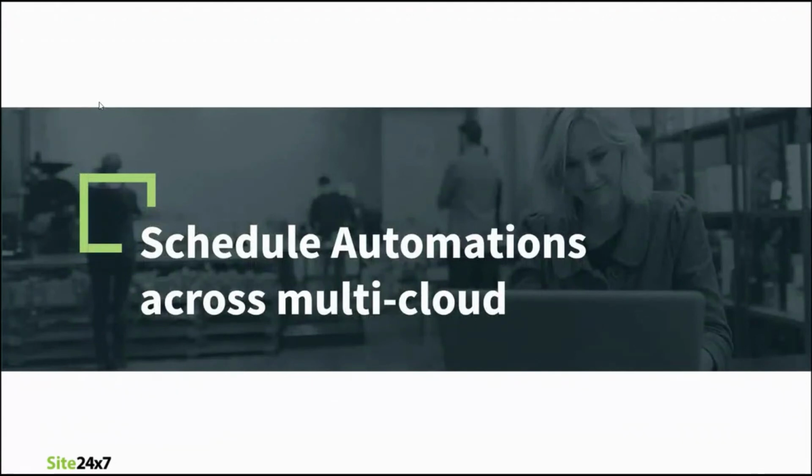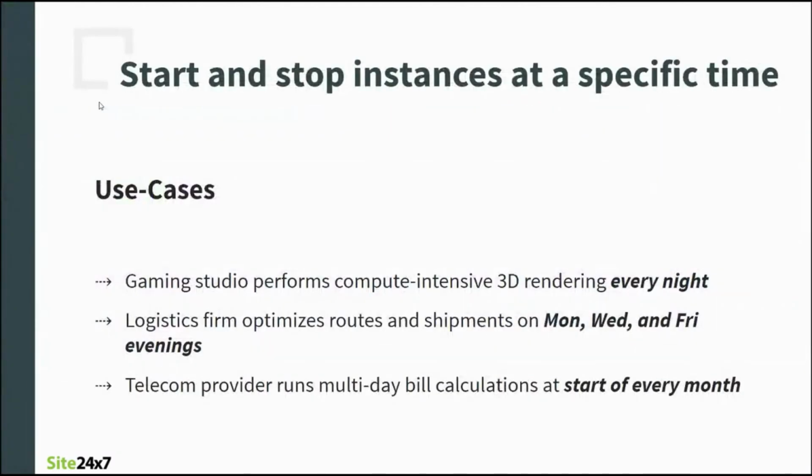When it comes to mundane and repetitive tasks, it is better to automate them. It is the same case with repetitive tasks in the cloud as well. The schedule automation feature allows Zylker to automate these repetitive tasks in the multi-cloud ecosystem. One of the common use cases Zylker leverages is to start and stop the instances at a specific time.